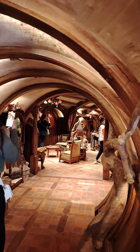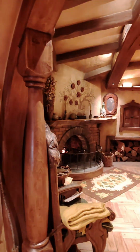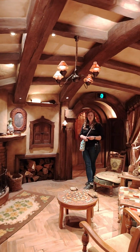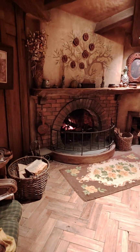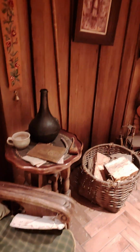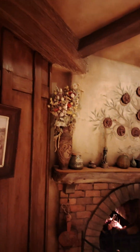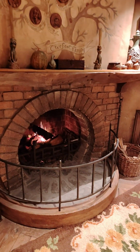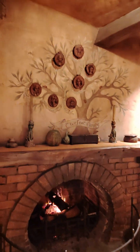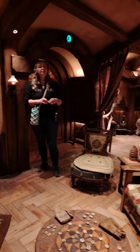Hello, Bobadins. Whoa, nice. So welcome on through, folks. Take you into our lovely parlour here. Don't worry, it's more comfortable for our wizard friends through here as well. That's real. So welcome into our 2-foot family home.